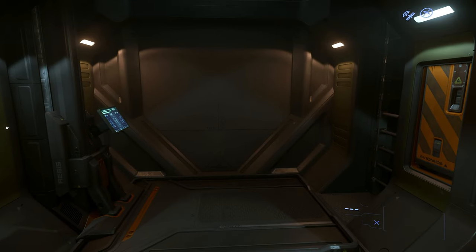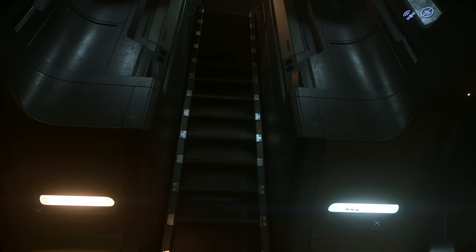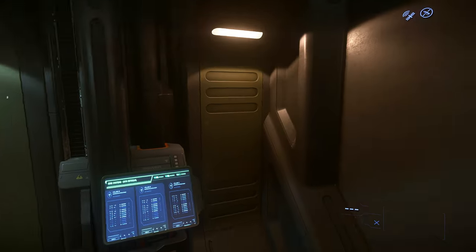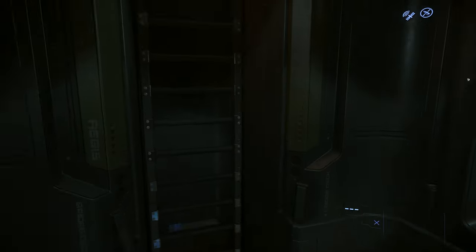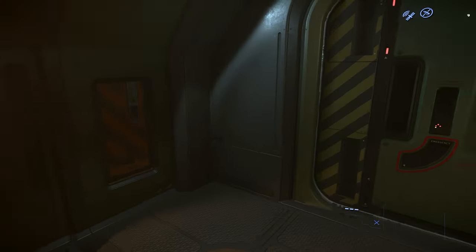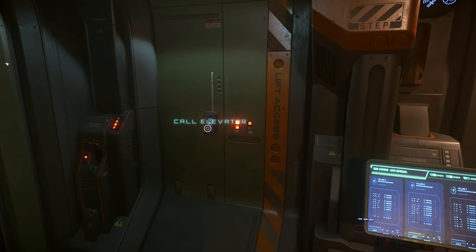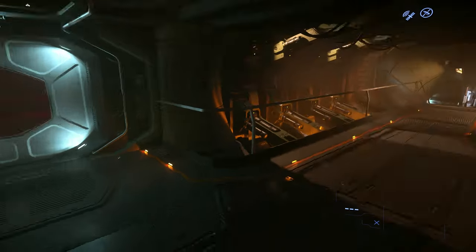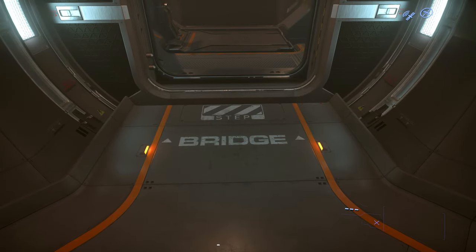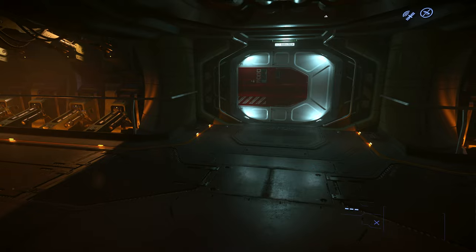Actually, you have to take an elevator or the ladder here to get down to the cockpit. So we're going to go ahead and take the elevator. I frequently take the ladder, though. As we come up, we can see there is a door ahead of us. There's nothing behind us. That right there is the call elevator button. And the door opens. Notice there is some signage here that says bridge. And we can even hear the hum of the fluorescent lights.